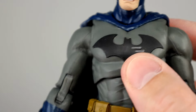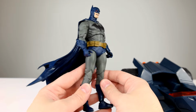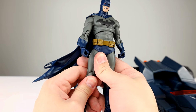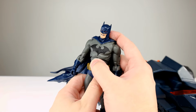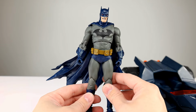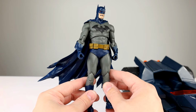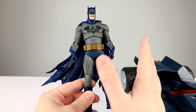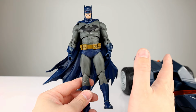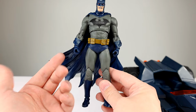It's not bad overall for a repaint of an average figure, an average at best figure. If you're collecting a lot of Batman figures from McFarlane Toys, which people who are buying McFarlane Toys have to be, it's not a bad one to add to the collection, I guess. Like I said, these are all caveats because you have to buy the vehicle with it, and it has plenty of issues, like it only has these hands, there's no accessories.